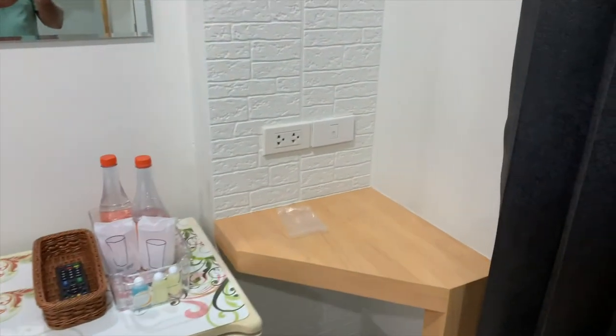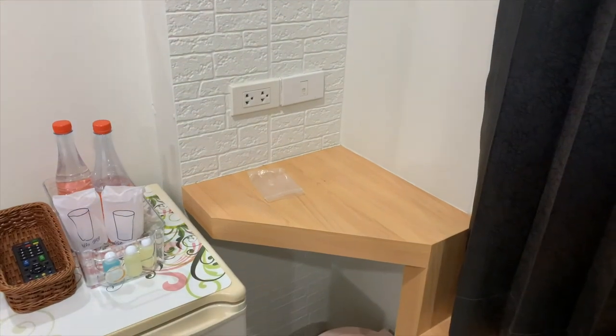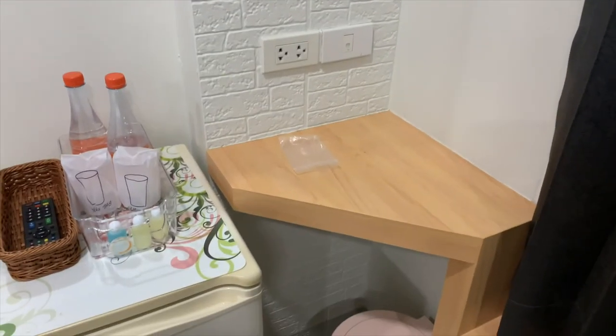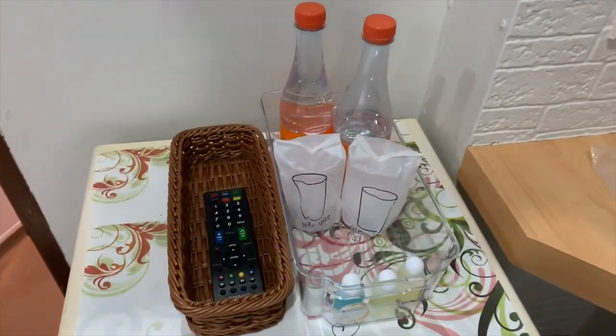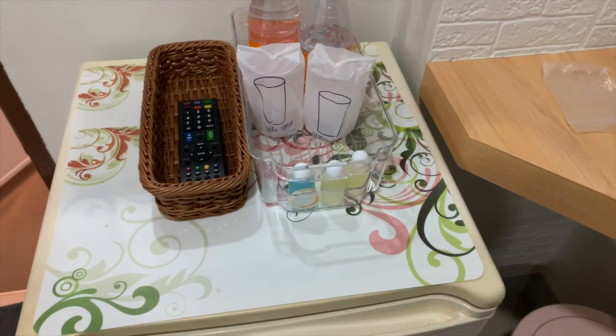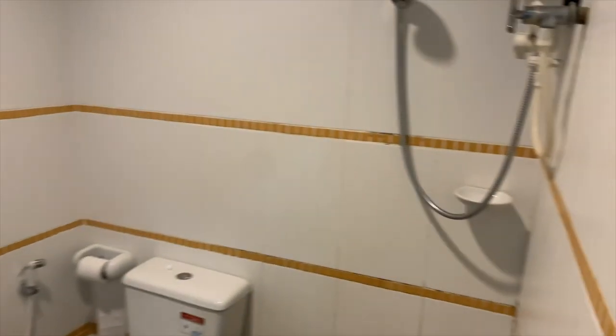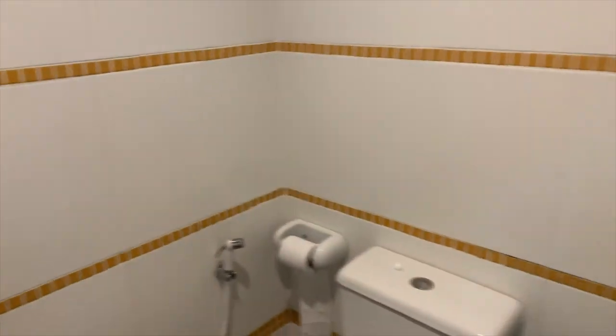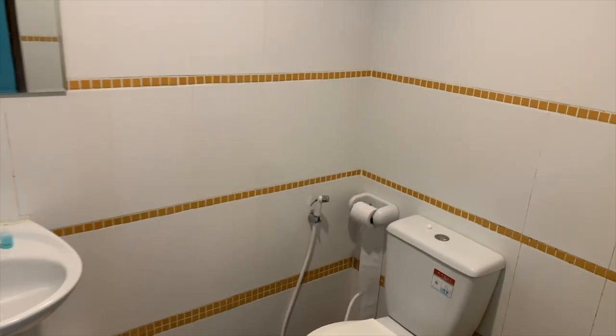There's no coffee making facilities, but as you saw in the previous clip, there's coffee making facilities downstairs. You've got complimentary water, your shower gel and your shampoo and conditioner. The bathroom's pretty good, fairly clean. Functional, hot water, sink, clean toilet. Not too bad at all for the price, and I had a really good sleep.